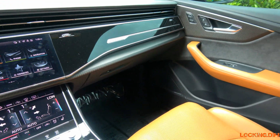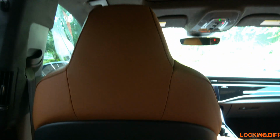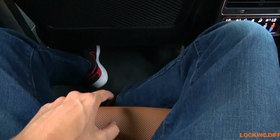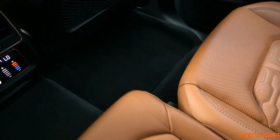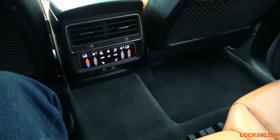And let's take a look at the back seat. In the back seat of the RS Q8, there is ample amounts of legroom. On top of that, this seat can actually slide back and forth. So you've got a handle over here. And as you can see, I've just slid this all the way forward and back. You've got some AC controls over here, nothing too crazy, and that's about the extent of it.